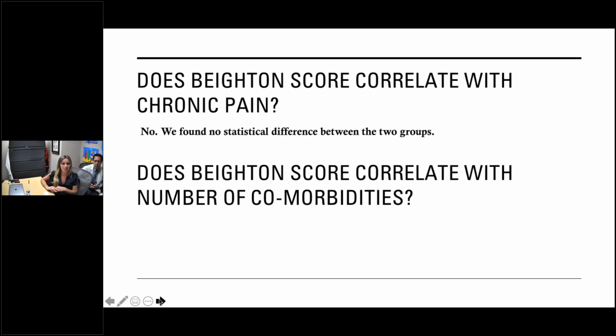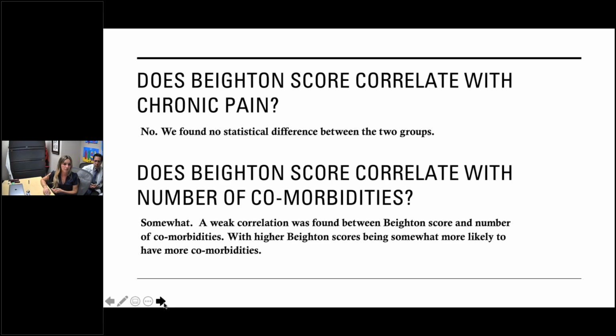And we also wanted to know, does your degree of hypermobility correlate with the number of comorbidities a patient has? And we found that it did somewhat. So we found a weak correlation between Beighton score and the number of comorbidities a patient had. With higher Beighton scores, they were somewhat more likely to have comorbidities, but there wasn't a strong correlation, which is really interesting. So, you know, it's just really telling us that whether you have a 9 out of 9 score on the scale or you're lower on the scale with hypermobility doesn't mean that you might have more or less severe symptoms related to your EDS.